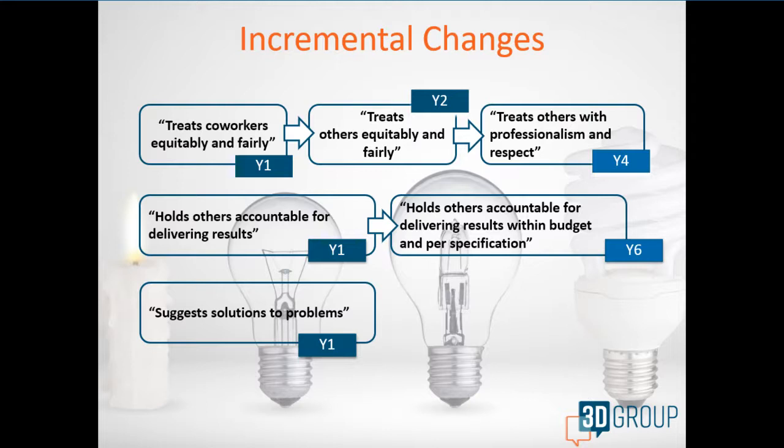So holding others accountable for delivering results, but also within budget and per specification, which, if you've ever worked with an IT department, can be a real issue. So while in year one, I don't think the CIO was comfortable going to this level, by year 6, he was saying, no, we have to hit the budget, we have to hit the specification, not just focus on getting something done. And so here again, you see the mirror to the way the culture is shifting.